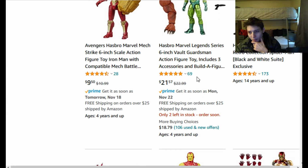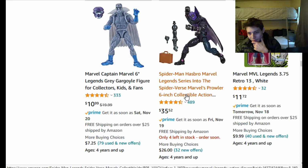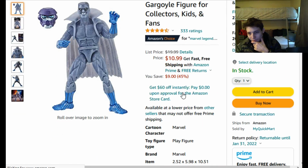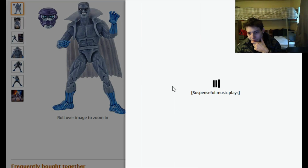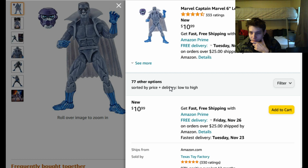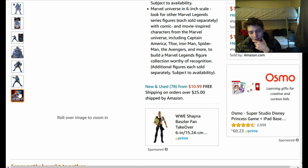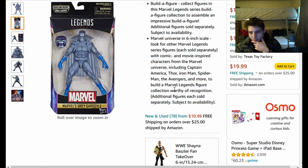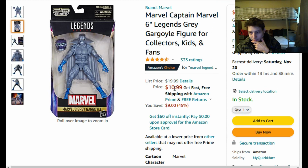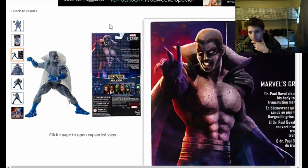You can army build these Vault Guardsman figures. This one's nearly 19 plus sales tax. This is a pass. Oh well, the Gray Gargoyle. This figure is subsumed under the Marvel Legends action figure line. At $11 plus sales tax, for almost $13. This is the best deal we stumbled into thus far, and he does come bundled with a Build-A-Figure piece for a Sentinel. The Kree Sentry.